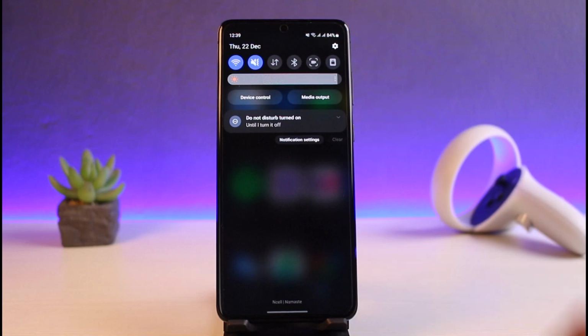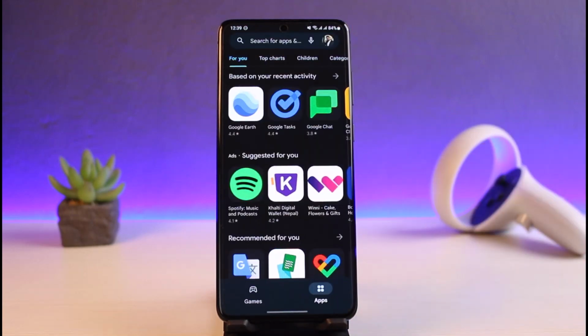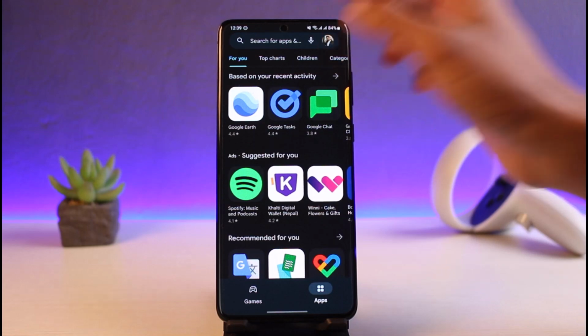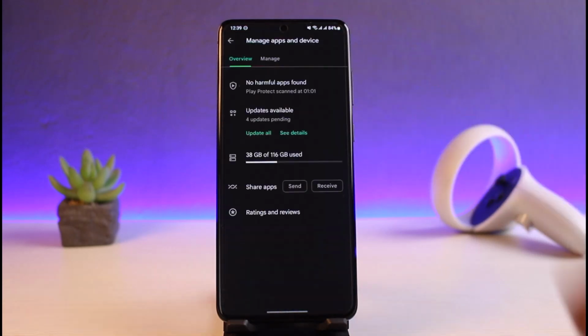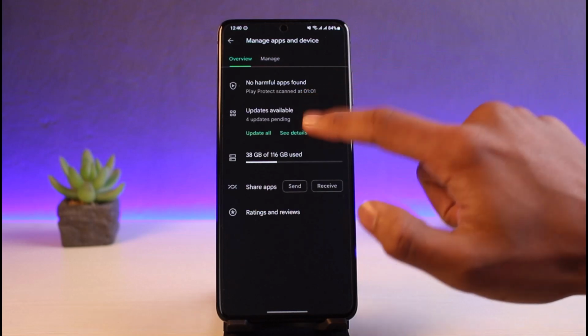If your internet connection is working just fine, there is also another possible reason, and that is if you are trying to update multiple apps in the background. For example, after you launch your Google Play Store, you tap on your profile icon from the top right hand side, and then you go to manage apps and devices. Over here you can see updates available, and 4 is actually pending.